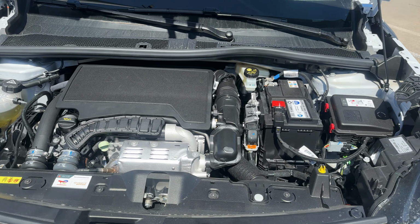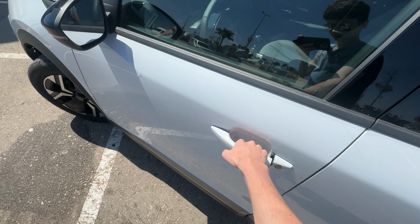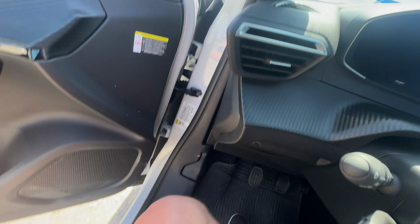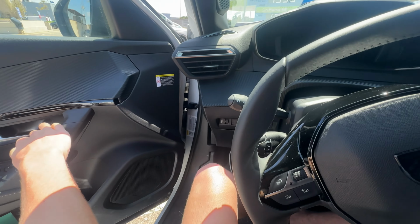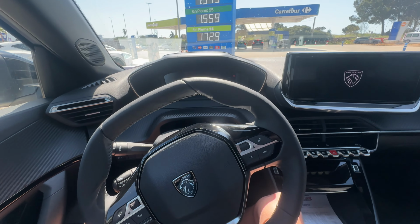Anyway, I'm going to get into the interior part of it for you now, and I will catch you on the inside. Now, getting on to the interior of the vehicle, let's have a little look. I had to put my wide lens on because it's quite crammed in this interior on a normal lens, so I put the wide lens on for you guys.